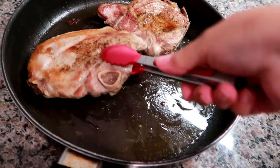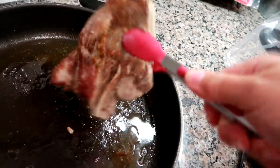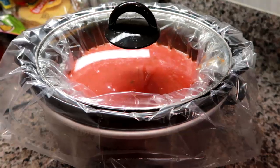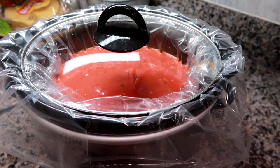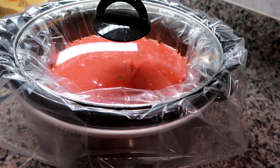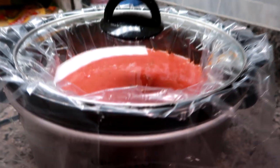Alright, so I'm going to take my seared bone-in chops and put them right into the crock pot. So I put some of the sauce on the bottom, and then I'm going to take the other chop and put it in. And then I'm going to cover that with sauce. I'm just going to cook this on low for 5 to 6 hours, or whenever I get home from work, I will just test it. We want the pork to fall off the bone and get all yummy in the sauce. So really easy. I'll show you guys, of course, what it looks like when it's all done.